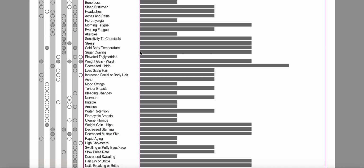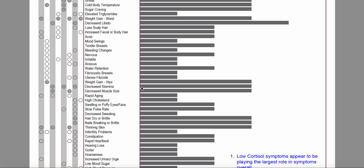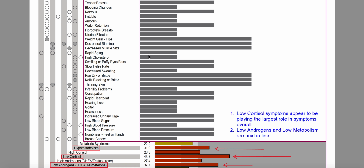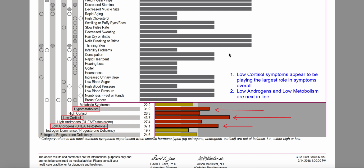That is sugar craving, obviously adrenal. Cold body temperature can be thyroid and metabolism, stress, chemical sensitivity. Okay, so let's see. We got decreased libido, hip gain, waist gain, decreased stamina, decreased muscle size. And here's some more. I could go on down, but here's what I really want you to focus on.